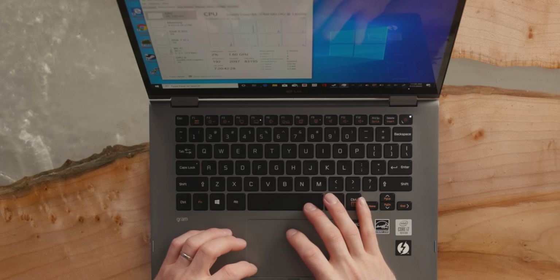This is a quad core CPU. So, okay, I'm not getting an upgrade to 6-core there. It's the same spec that we saw in the 15 and 17.